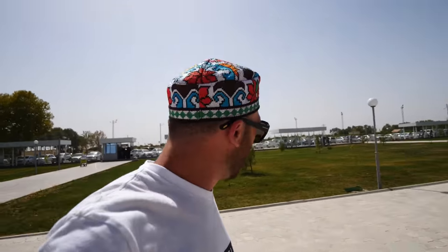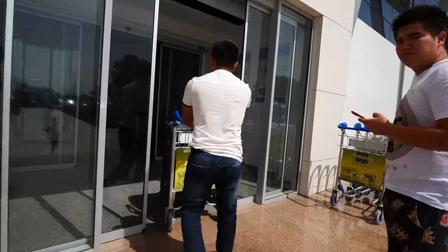So this security is actually pretty easy. They let both of us through. He shouldn't actually be through because he doesn't have a passport, but they know he's just dropping me off and guiding me all the way to the end. Yeah, beautiful day. Actually isn't so hot today. Good breeze. Wow. Only a 1 hour flight to Tashkent.